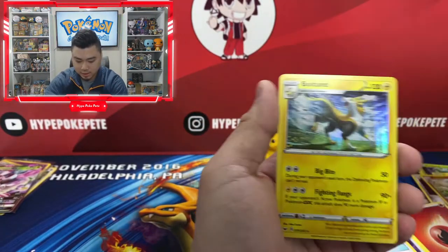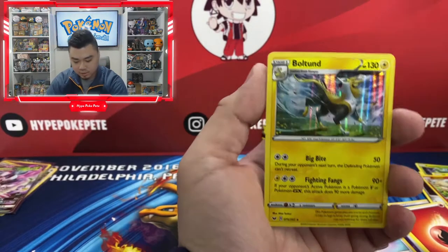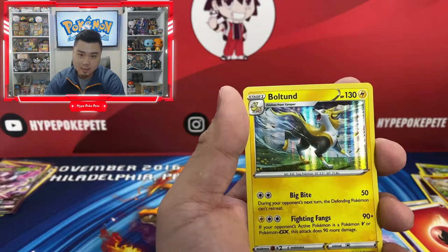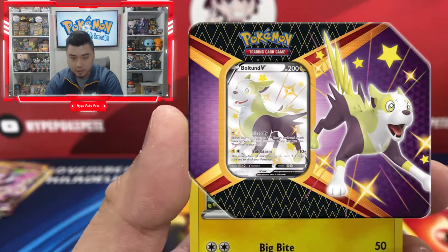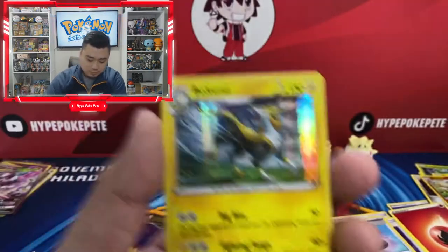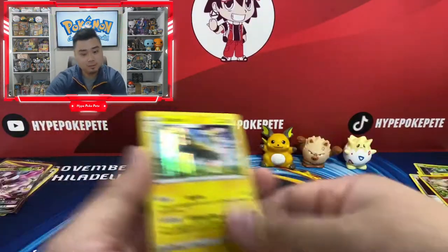Hey, that's pretty sick. And this dog is in the Shining Fates tins that they're coming out with that is releasing in February. If you guys are excited as me for that, leave a thumbs up.